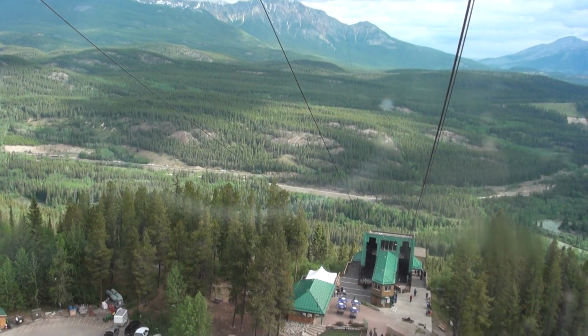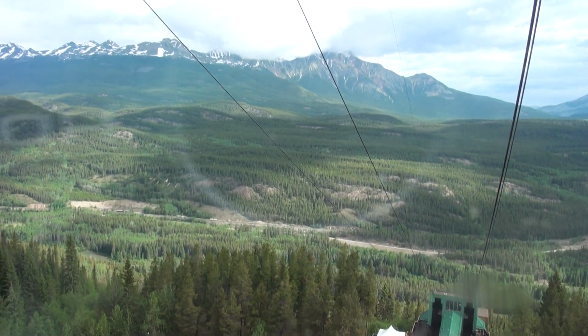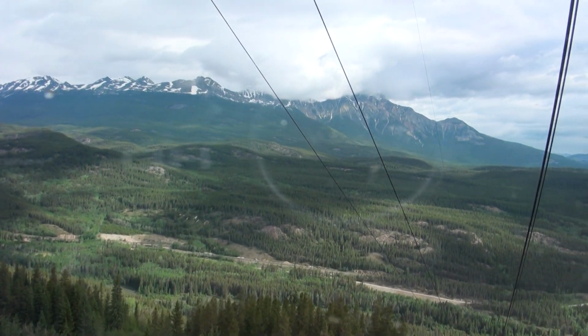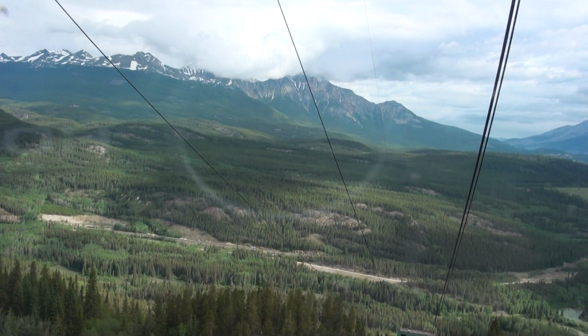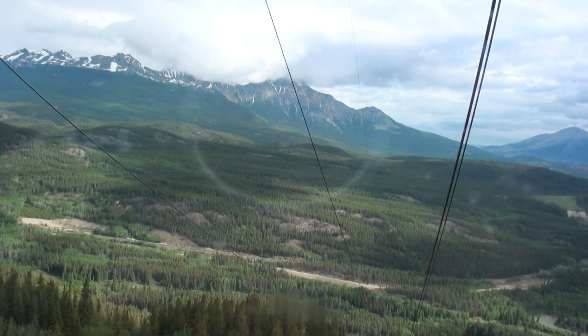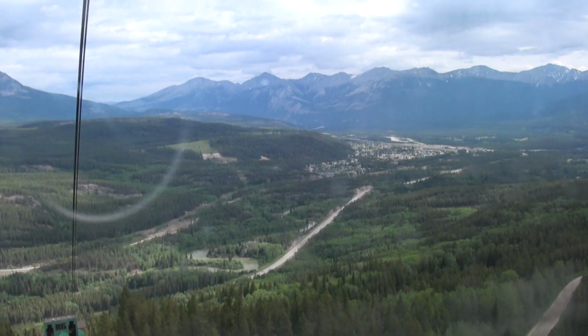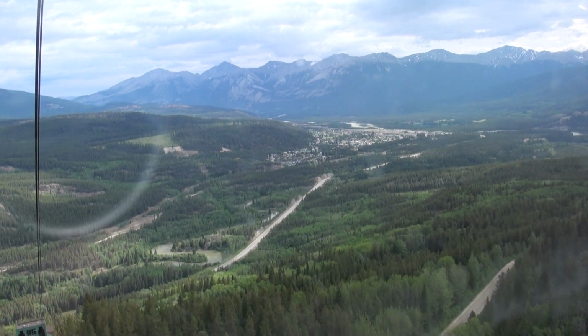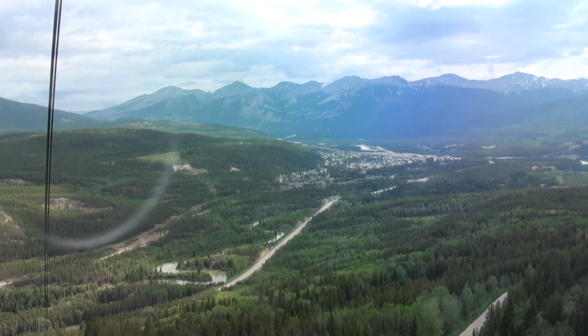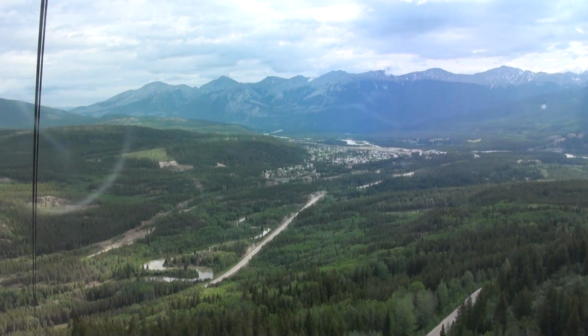2010 marks the 46th anniversary of the tramway. It was built back in 1964 by the German firm PHB and took approximately 5 months to build. Jasper National Park is also the largest and most northerly of all the Canadian Rocky Mountain National Parks. It sits just under 11,000 square kilometres in size and is also a UNESCO World Heritage Site.